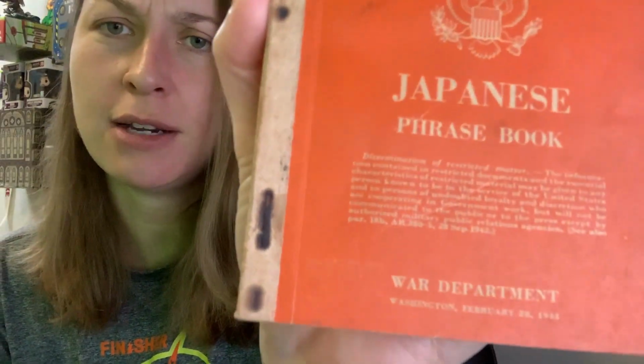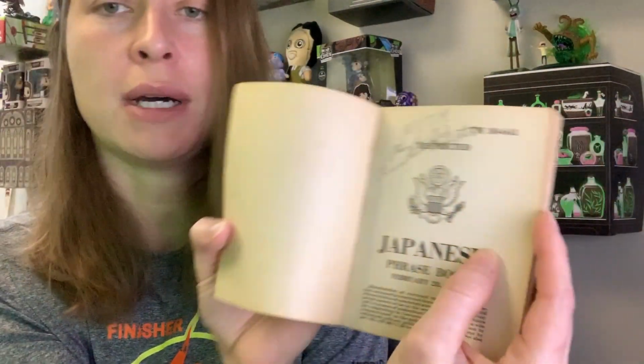Okay, so this next item is actually kind of near and dear to my heart because my grandmother was a war bride from World War II, and part of the reason why I went to Japan this year. This is a Japanese phrase book from the War Department issued to soldiers in 1944. You can see there at the bottom, just basic Japanese phrases. It is signed by the soldier it was issued to.